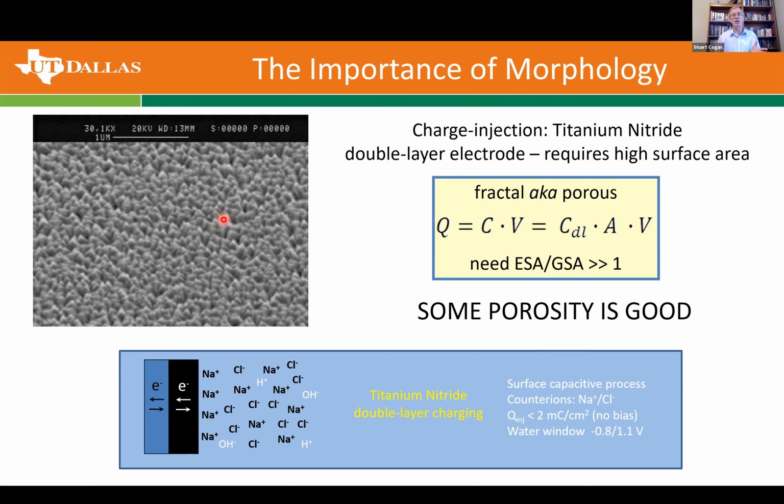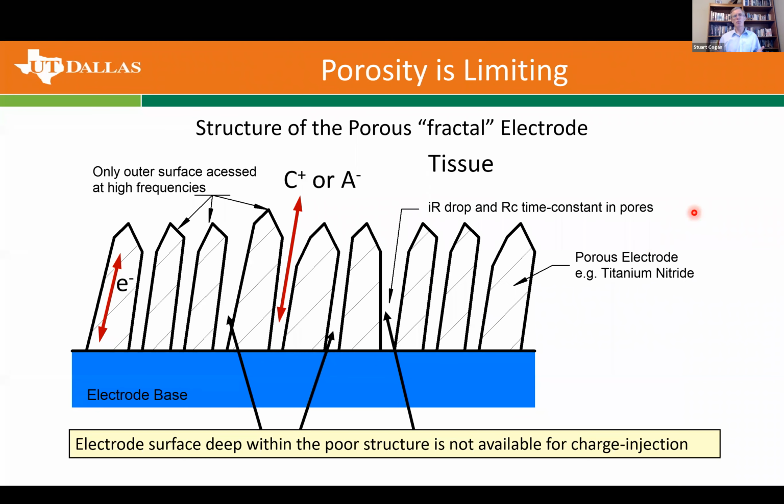And that surface increases the electrochemical surface area, which in principle increases the amount of charge available. So Q is charge, C is the double layer capacitance in farads per unit area, A is the area, V is the voltage. The larger the A, the larger the Q, hence the desire to make these films as porous or have as much available surface area as possible. That comes with a problem, however, because porosity is limiting.